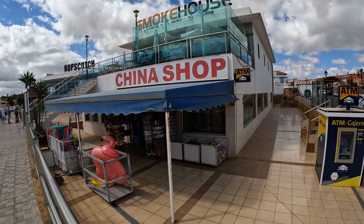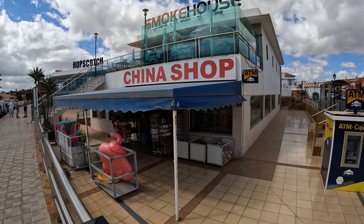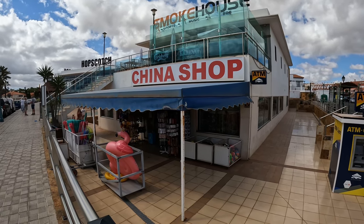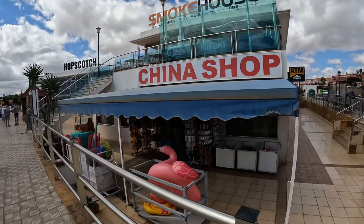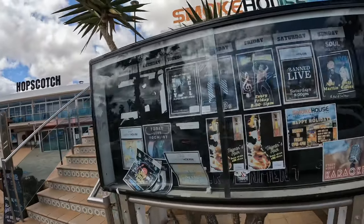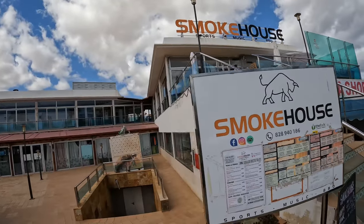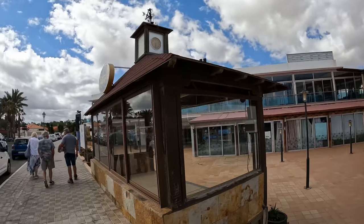So if ever you're going to Caleta and you're looking for something, whether it be an ashtray for a motorbike, armbands for a fish, you'll find it here in the China shop. You'll get absolutely anything you want from there. Upstairs you've got a sports bar, I've used on a few occasions. Food was good in the past. Can't really say anything just now about it because I don't really know.